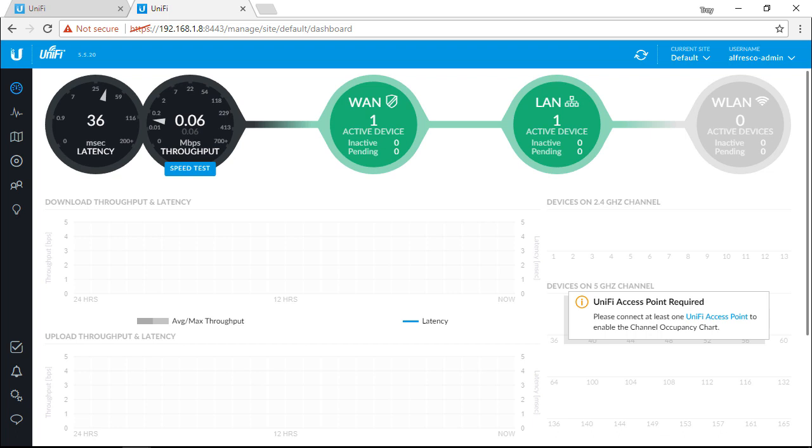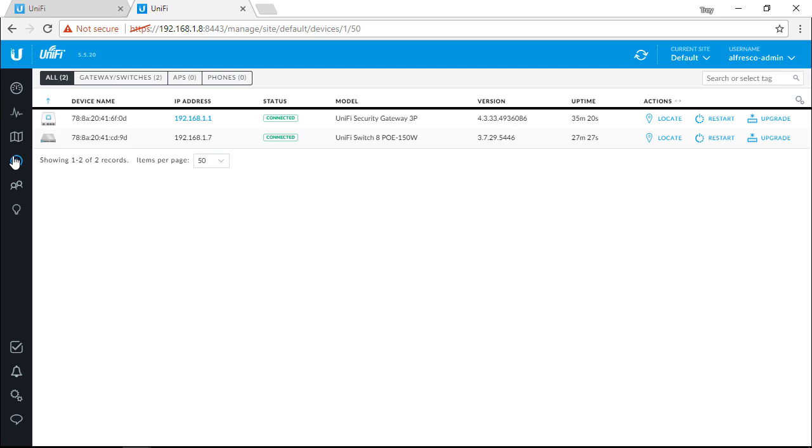We have one active WAN device, which is the security gateway, and one active LAN device, which is that switch that both the cloud key and the security gateway are plugged into. Now I can go and see both of those devices by going to the left side of the screen and hitting the devices icon. And here they both are. We can see under the model column the security gateway and that switch.